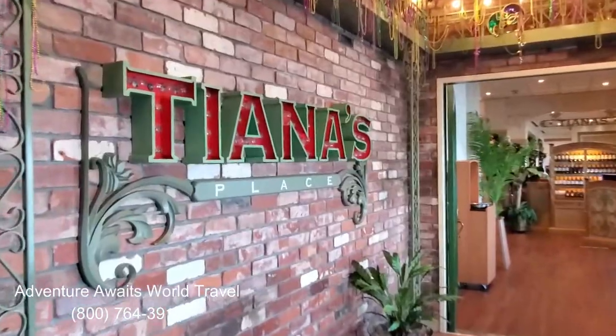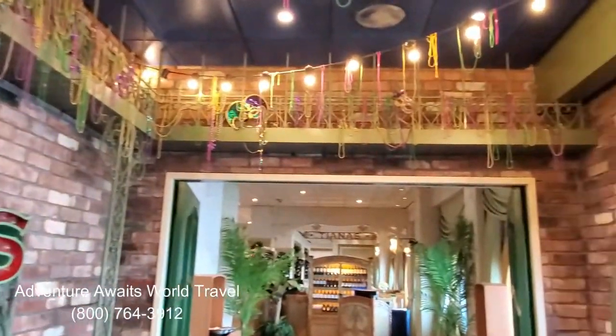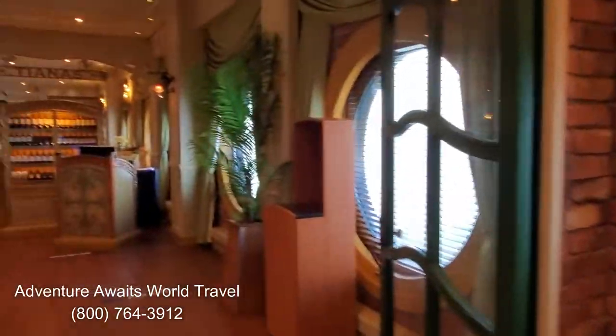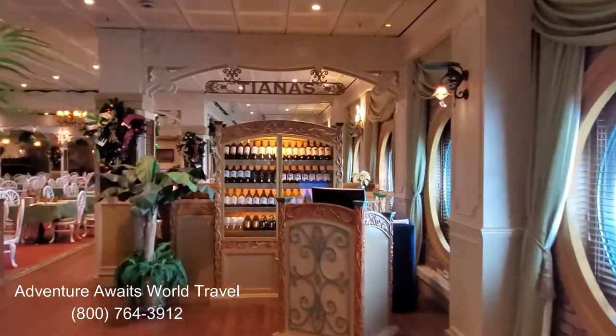And right next to it is Tiana's Place, which is a beautiful restaurant with delicious Creole and Cajun food. You can see the beads hanging there, like from Mardi Gras. And those are the giant portholes you can see outside the ship. And coming into the restaurant, you can see how beautifully it's decorated. And again, not very crowded.